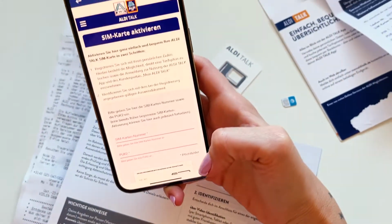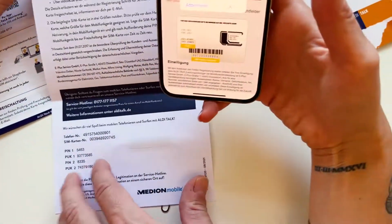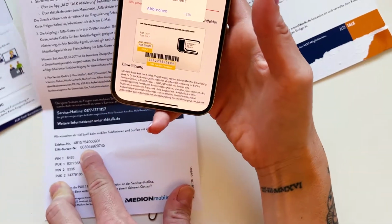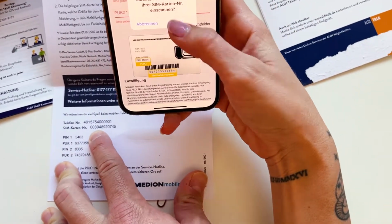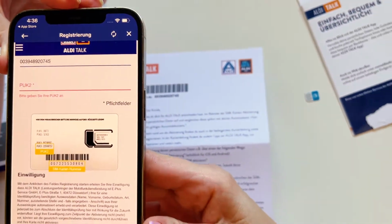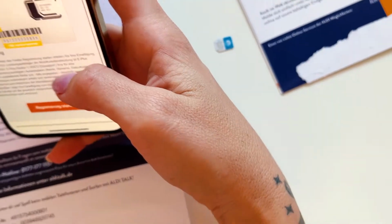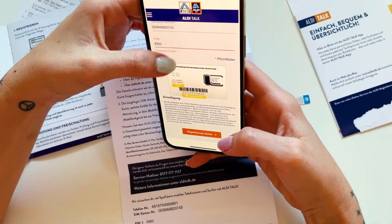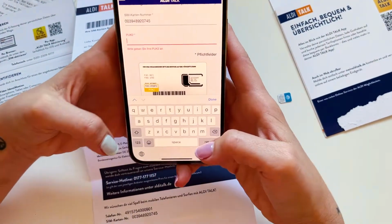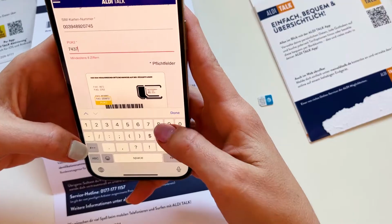Activate the number of the SIM card, you find it here. 0039. Here, this code. Book 2. Yeah, this one, 743. Sorry, 743. 79186.